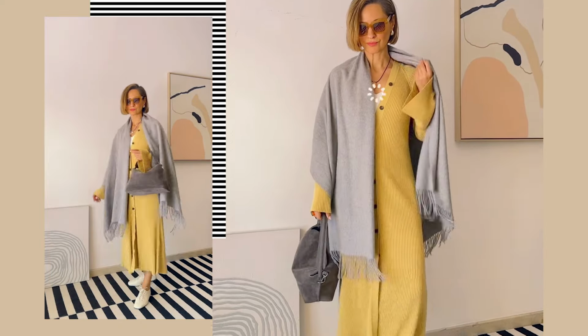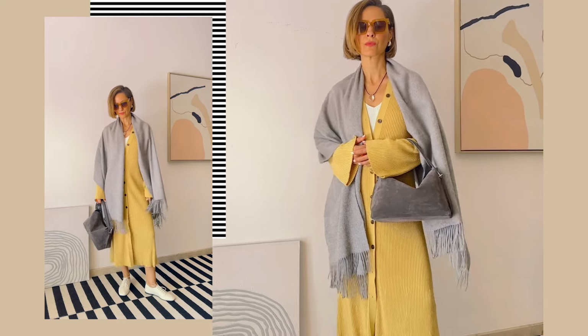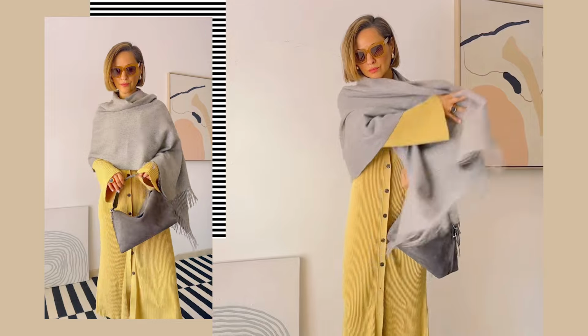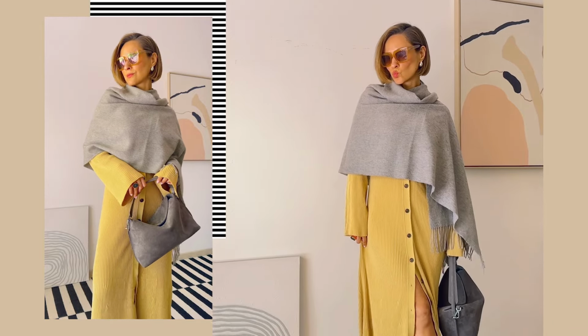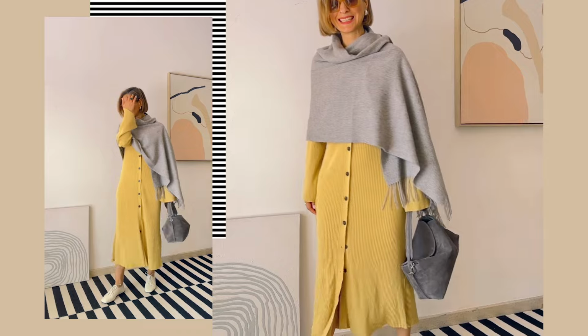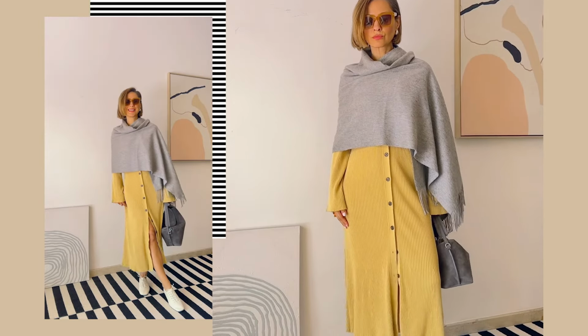I leave a few buttons undone at the top and layer it with a tank top to add a touch of effortless style and interest. Then I throw a gray scarf over the dress, styling it as a poncho to create a nice balance of proportions, a more fitted first layer with a loose, relaxed second layer. Perfect combo for first chilly days in this September.